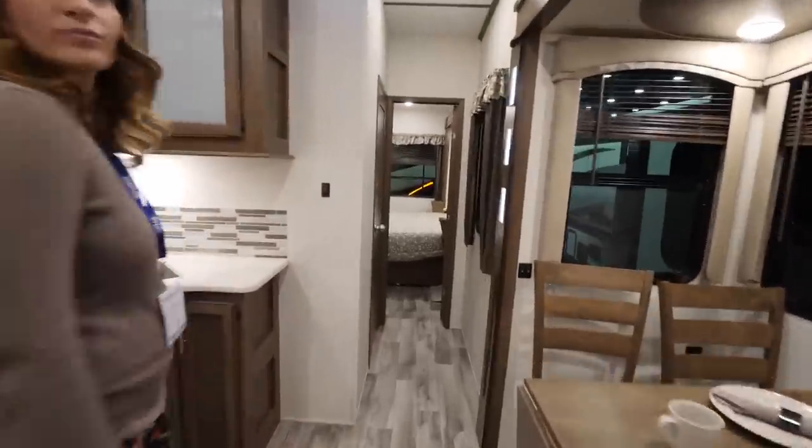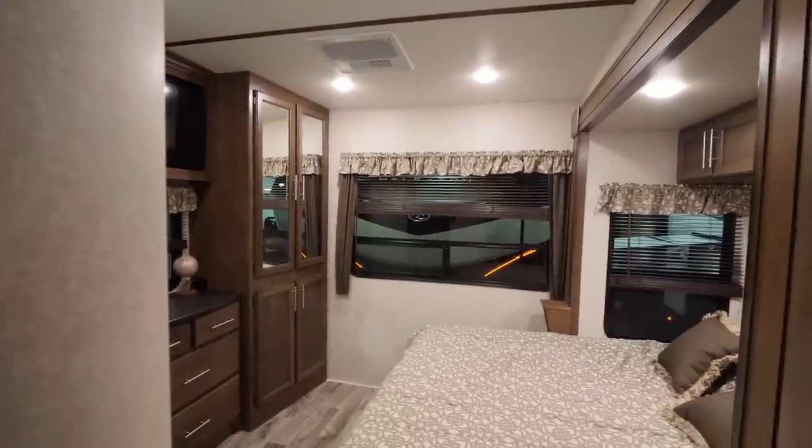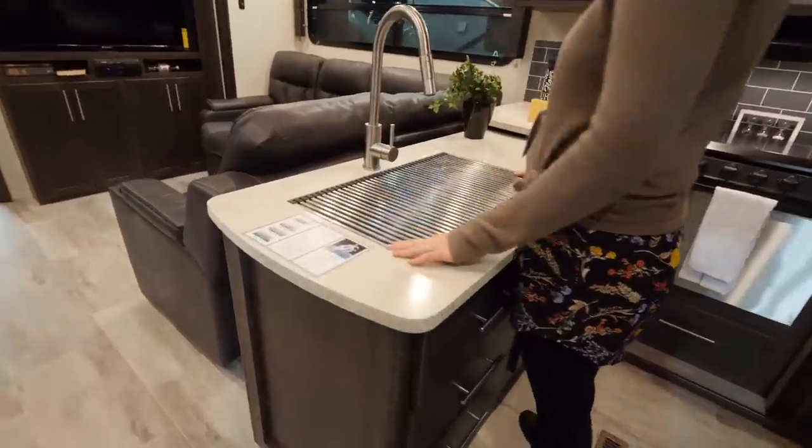And then to me, the other big thing is this one's ceiling's not as high. Oh, it's not as high in here? Usually... because this is a Cougar. The Montanas will have a higher ceiling. Usually in the master bedroom in the back, you've got almost a 9-foot ceiling. So this is something new they're doing.